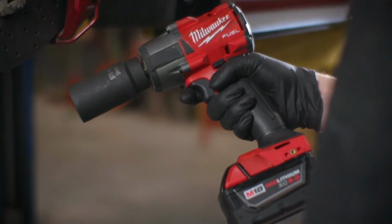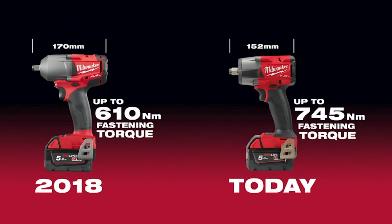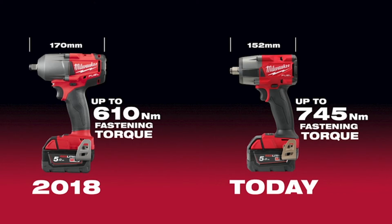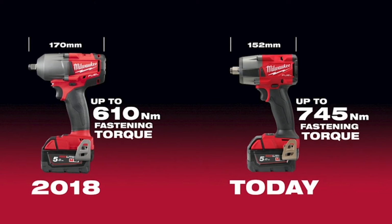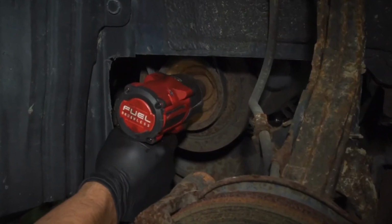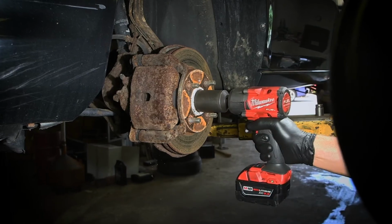Now, when we compare to our previous generation, you can see we have managed to increase the power output by 135 Newton meters to 745 Newton meters of peak torque, allowing us to fasten up to M22 bolts. With 881 Newton meters of nut-busting torque, even the most stubborn of rusted-up old bolts won't stand a chance.